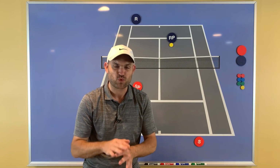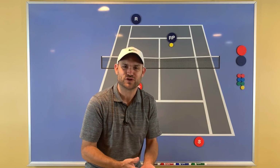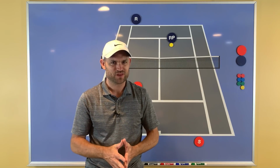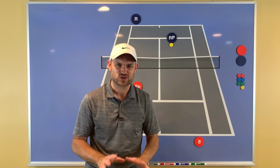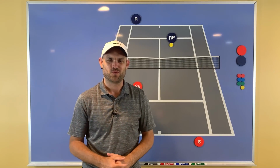If you want to be right more than 80% of the time, yes, there are exceptions to the rule, but learn the rule first, and then we can go over the exceptions. If you want to be right more than 80% of the time when it comes to where you aim your shot in doubles, simply hit the ball to the opponent who is standing where you're standing.